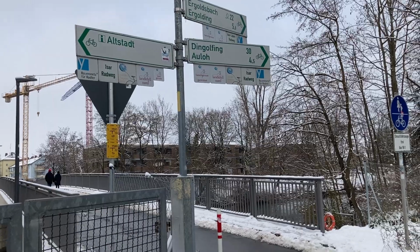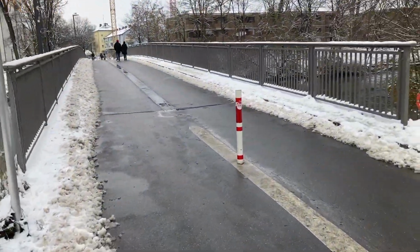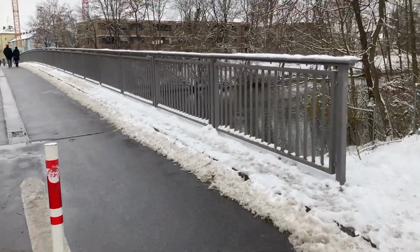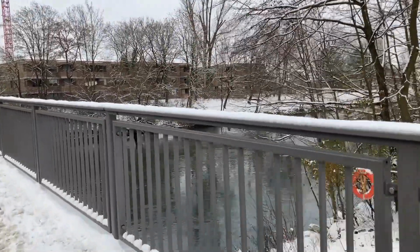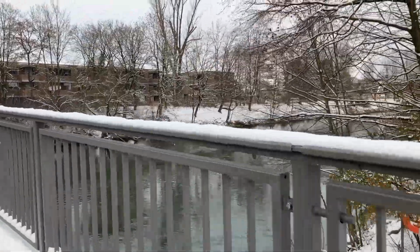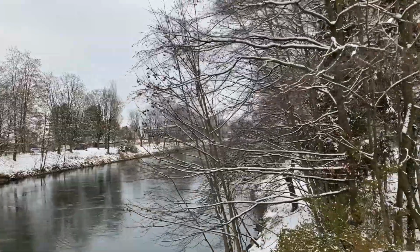Oh, there is a bridge on the river. Let's get to the bridge. It's just for people and bikes. Beautiful, isn't it? Oh, okay. Maybe you can see better this way.